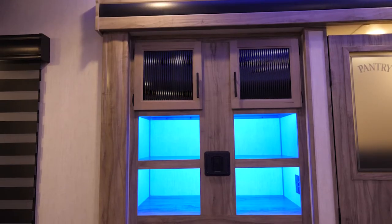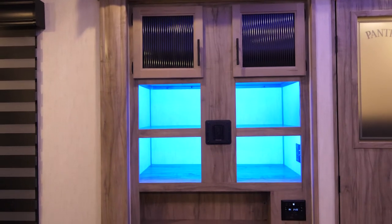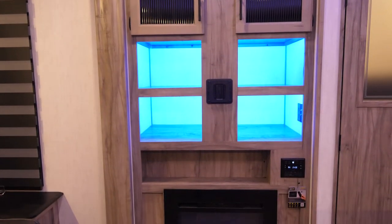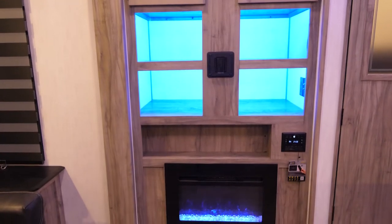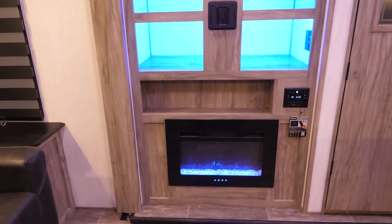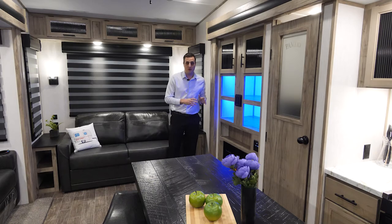On the television, you're going to have tons of storage behind the television, above the television. You're going to have your stereo system right here. You're also going to have your fireplace, which is going to be an electric heater that's going to allow you to take the chill off. If it's a cool day, if you want to just take some of the bite off of the cold, this is going to do a great job down here making you feel real comfortable.